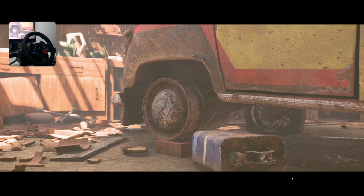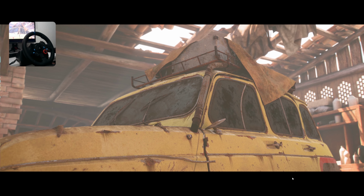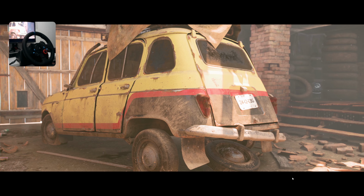It's a Renault Quatrel. That makes sense. In the 60s, there was a ban on imports, so the government allowed them to be built here. Gracias for finding it.